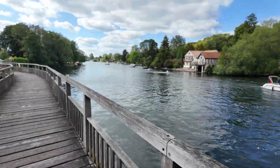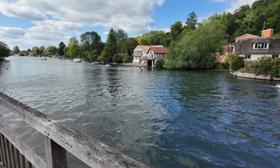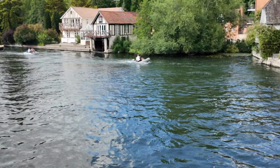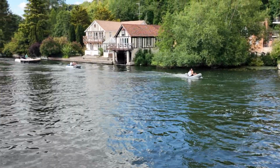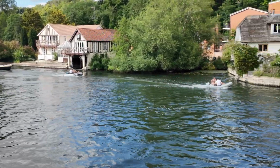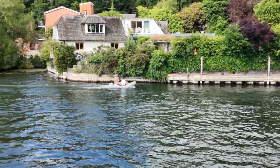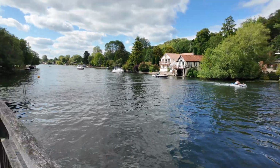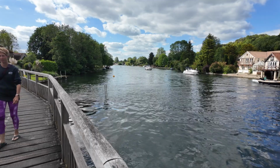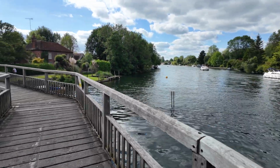Well, right, let's have a look at some of these houses here. All right, so this is an island, technically. Yeah, there's water flowing both sides around here. And there's a number of islands across the Thames as you walk down through this area. You see all the boats starting to wait, trying to get into the Marsh Lock. Yeah, this is a pretty cool town. We're fortunate to have good weather today as well. It's slightly overcast, but nice.